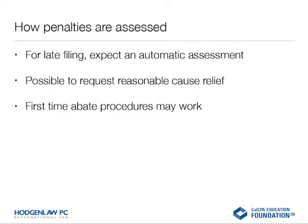So there are some remedies, but if you're having a continued failure to file more than just once, reasonable cause probably isn't going to work there. First time abate definitely won't. So you really only get to make the mistake at most one time.